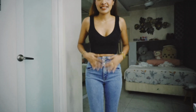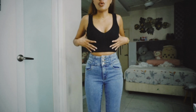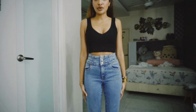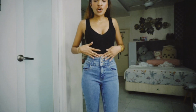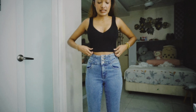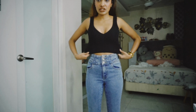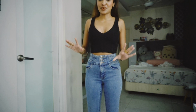Didn't I tell you guys a black top is a staple? And just look at how perfectly fitting it is on my body. I love how it looks as well. It is not too short, it is not too long. It's like the perfect crop, and it fits so good. I can even put on some weight and it will still fit me, so it's gonna last me forever.